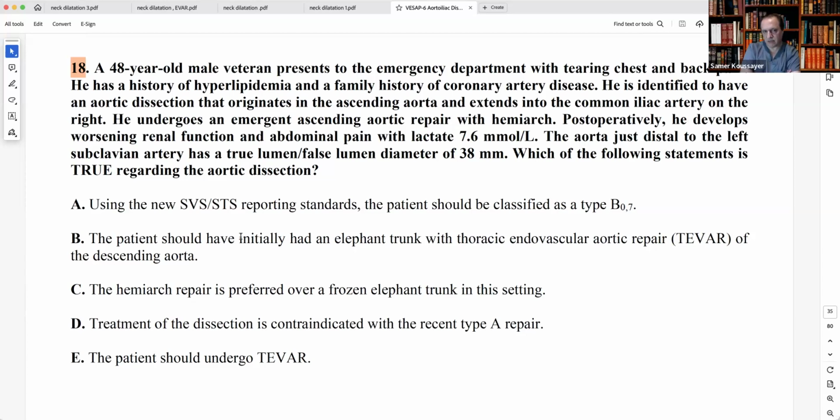So do we still call it asymptomatic, or is this symptomatic? This is symptomatic, definitely, or complicated. Yes, this is complicated. You see, they confused you by giving the diameter of 38 millimeters, correct? Usually we don't fix it until the diameter is at least 40, correct? Correct. So with 38, you may get confused and say we don't need to repair. But that is for uncomplicated. When it's complicated, the size doesn't matter. They put this sentence just to confuse you. As soon as there are symptoms and it becomes complicated, it has to be fixed.